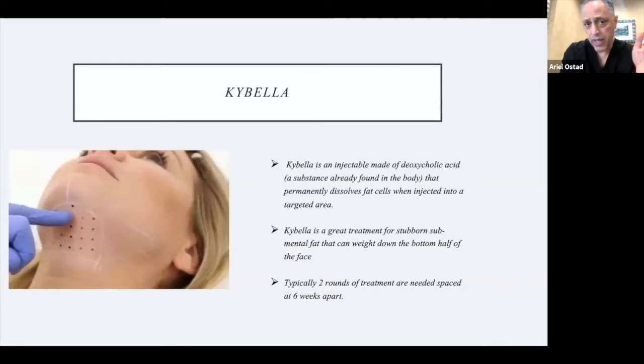And then lastly, there's Kybella. Kybella is an enzyme that's found naturally in our body. It's released from our gallbladder upon eating food. It's what we call a fat emulsifier.